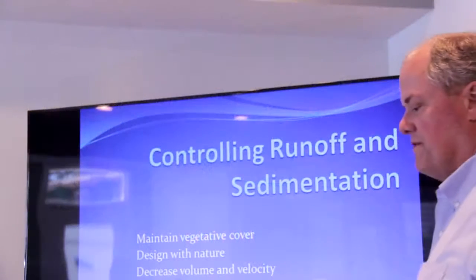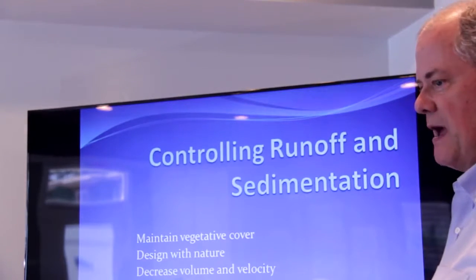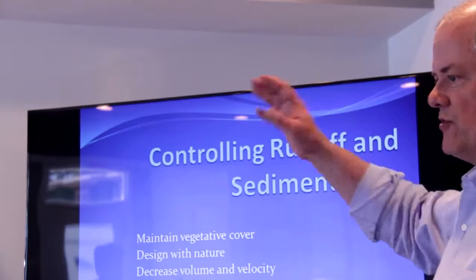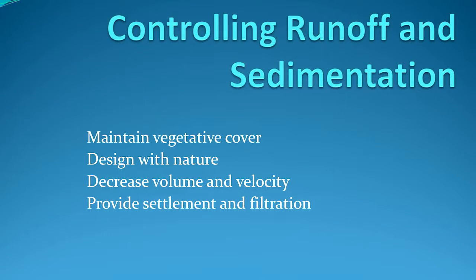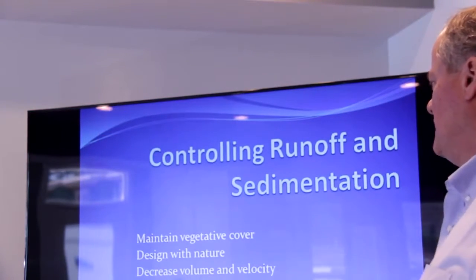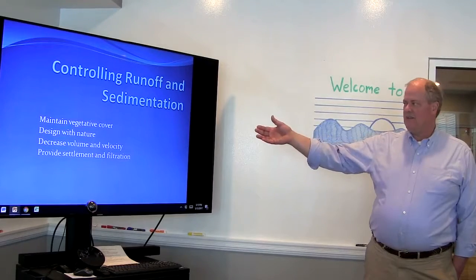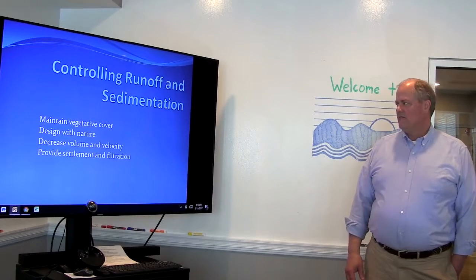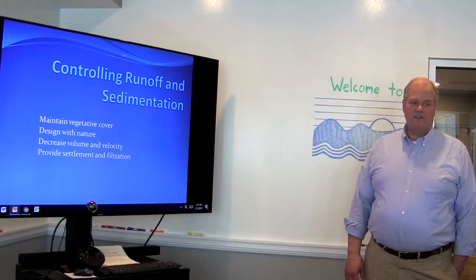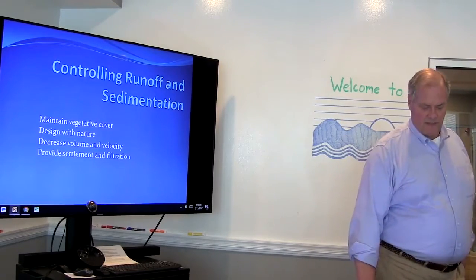So controlling runoff and sedimentation and all the pollution that goes with it involves a number of different steps. Maintaining vegetative cover, the trees and grass and buffers, definitely helps keep the soil in place. Designing with nature, not paving over streams, and realizing that the water needs to have a place to go. And through design attributes, maintaining vegetative cover, we need to decrease the volume and velocity of the water in stormwater runoff and provide areas for settlement and filtration of pollutants.